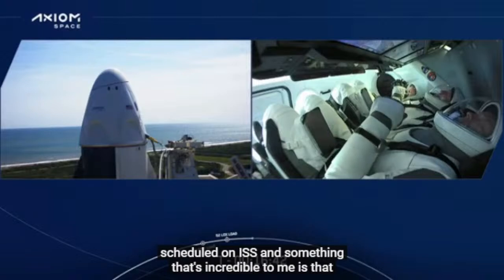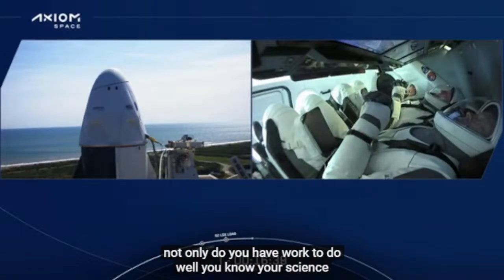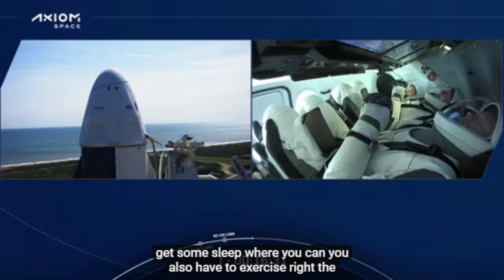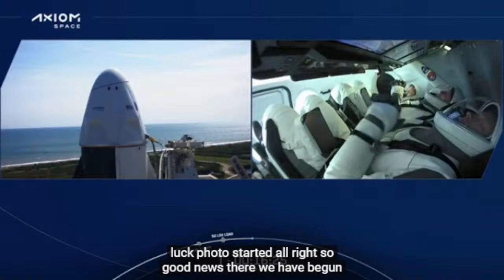On the ISS. It's something that's incredible to me is that not only do you have work to do, your science experiments and that kind of stuff, not only do you have to get some sleep where you can, but you also have to exercise, right? Yeah. The exercise time, which can be a couple hours.